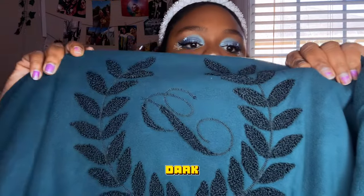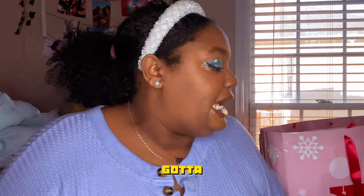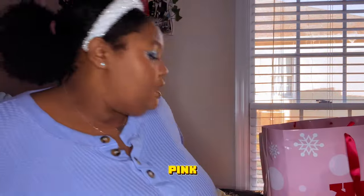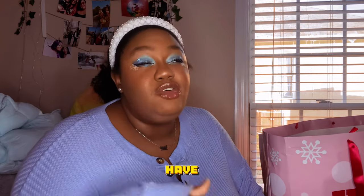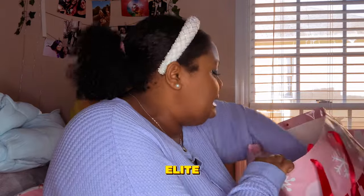Like I said, it's just super soft and cozy. And then the back of it has the little pink emblem. And it's like a Sherpa, but it's like dark green. And I saw this on a mannequin and I felt it. I was like, okay, I gotta have those pajamas. The pink pajamas too are like my favorite pajamas to wear. They're so comfortable. Obviously, I have a lot of Juicy Couture ones as well, but the pink ones are elite.